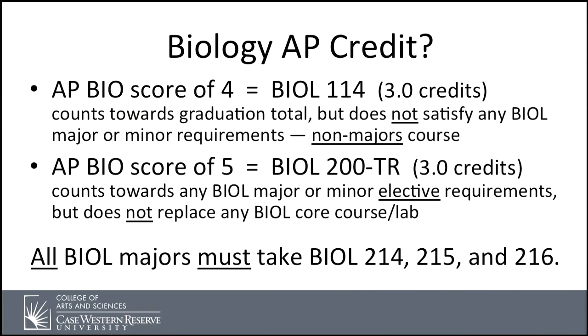If you got a score of 5, we'll give you 3 credits of generic 200 level biology transfer credit. That's what Bio 200 TR means in the slide. So what that means is that if you have a biology major or minor that has a slot for open electives in BIOL, you can use those 3 credits to satisfy that open elective requirement for the major or minor. But it will not replace any of the biology core courses or labs. That was not true in the past, but currently you will only get generic transfer credit for a score of 5 on the AP Bio exam.